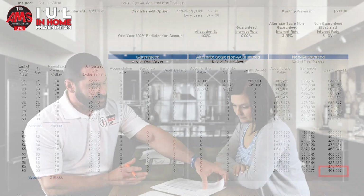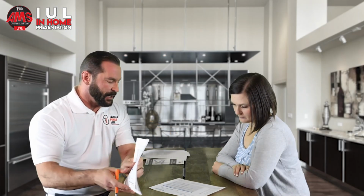So this is the product that I'm recommending, and as you can see, it has a lot of great benefits. The next thing we would need to do is get an application, send that in to request for approval, and see if the home office agrees with my findings. If they do, we can draw this out in the next 2 weeks or so, and you're on your way to retirement. And this was no exam or anything, right? No physical exam, no blood, no urine, no anything.